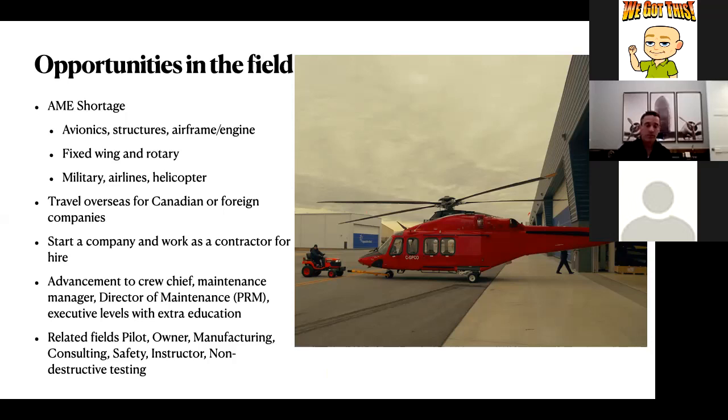You can work as just an engineer on the floor, and you can advance to become a crew chief, a maintenance manager. You can be the director of maintenance, which is also called the person responsible for maintenance, or PRM. And that's the person that the organization says is responsible for that company to ensure that the maintenance done on those aircraft are done in accordance with the regulations. And it's possible that you could even get into executive levels with extra education, business degrees or management degrees.